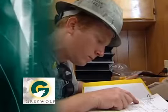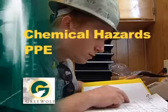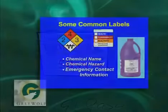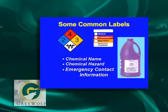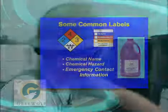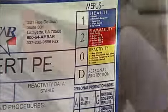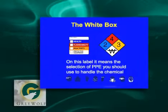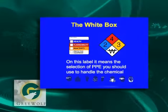Okay, so far you've learned how the MSDS identifies chemical hazards and the PPE you need to get the job done safely. Your next step is to learn how to read and understand what labels mean on chemical hazards. A label will name the chemical, its hazards, and who to contact in case of an emergency. You'll also notice a series of colors and numbers on the label, and we'll begin by explaining what those colors stand for. White will show you either the kind of PPE you'll need to work safely with the chemical or the specific hazards for that chemical.